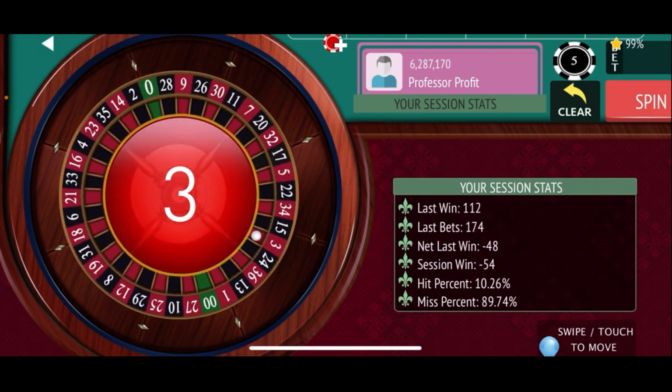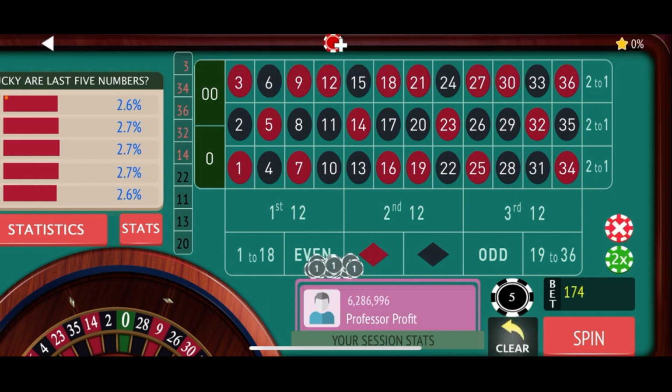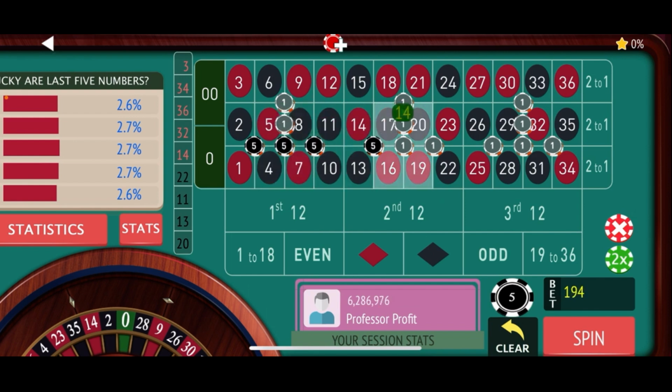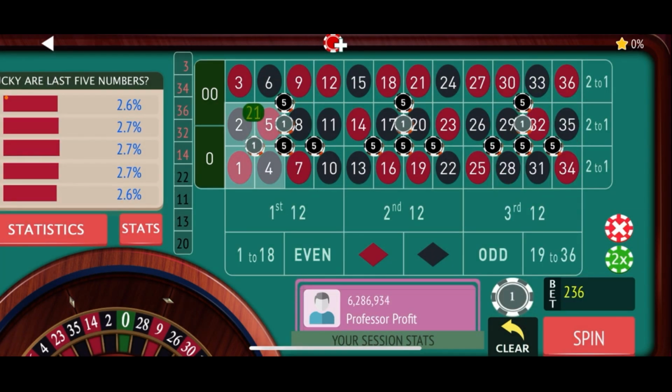3 red is going to be a total loss. So now we've got to go up another level. So let's do that now. And so that's $7 on all the corner bets. So let's get those placed. Okay, there's the $5 part of it. And we add the 2. And that brings each one of them up to $21 each. And of course we add another $1 to the split bets, bring those up to $3 each.